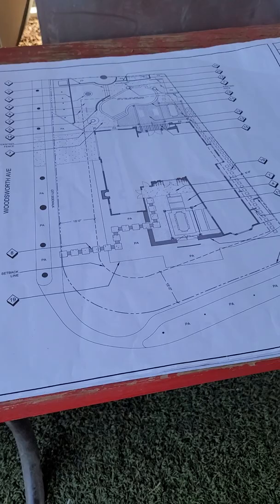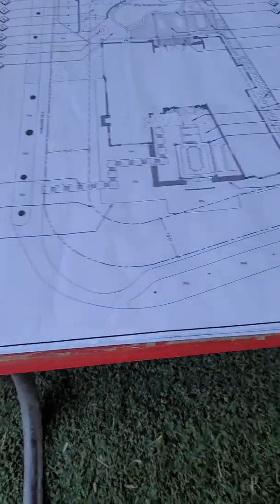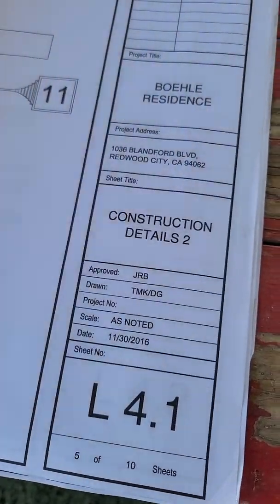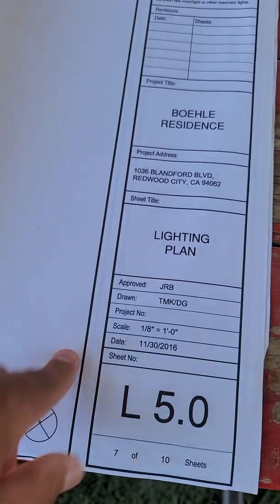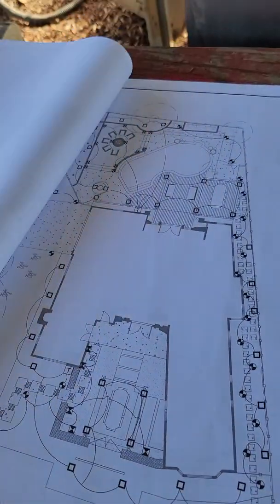So anyhow, like I said, the front's all done, so we're just bidding on the back. We got a construction plan, right? We got a drain plan. We got construction details too, carpentry details for the pergola, miscellaneous details, and a lighting plan for your landscape lighting. Front's already all done, so we're just doing the back.